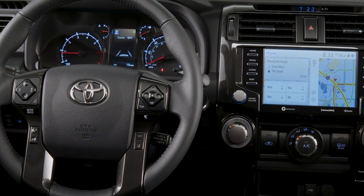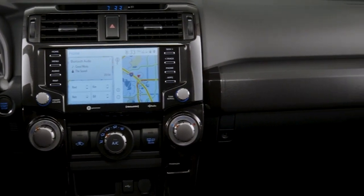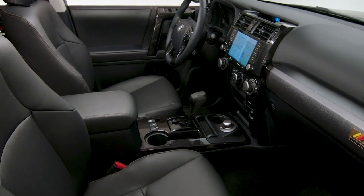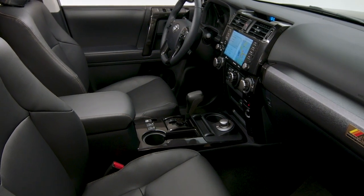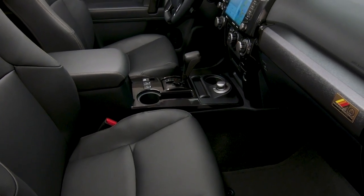Overall interior space is what is likely expected based on the design of the 4Runner. It is plentiful for front and rear seat passengers. From a driver's standpoint, one of the greatest advantages is visibility, which is no less than exceptional. Technology is generous and easy to use.